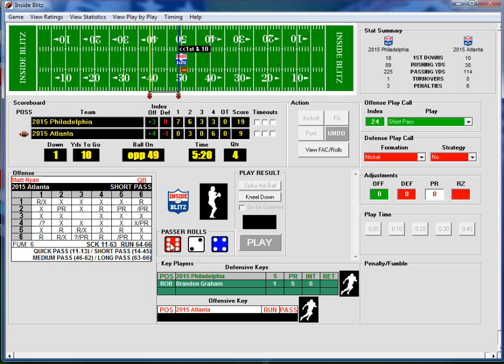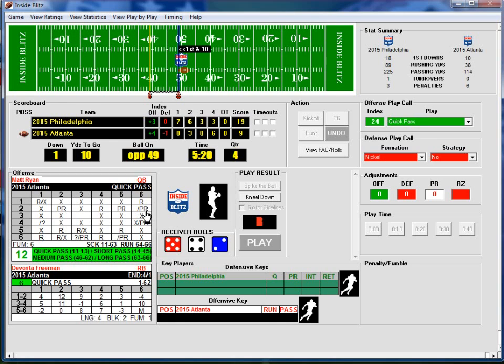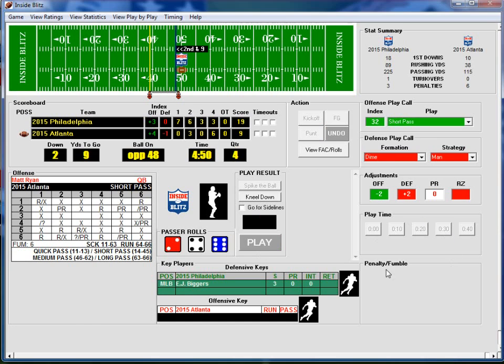Defender did not make the play. It's going to be a pass rush. Actually, no, it's a quick pass, so it's going to be on the other side. So it's going to be receiver check, and it's 1 yard. And that was 30 seconds.